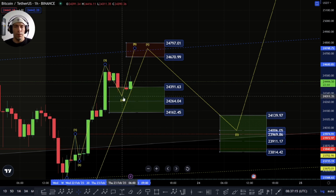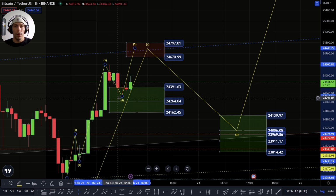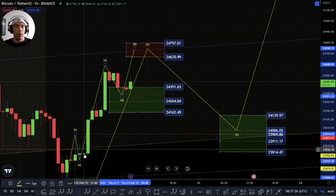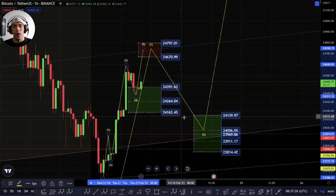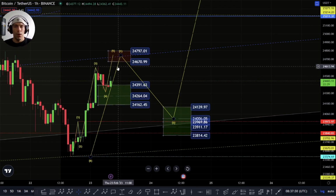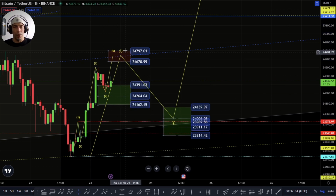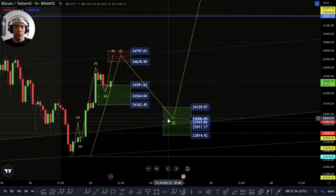Like I said, it's potentially possible that we are completed already into here and we could be looking for this move up to this zone of this 24,797 to this 24,690, provided we don't have any further extension within these. If we do move up into this zone, what I'd then be looking for would be that potential of this being a wave 1, coming back down for a wave 2.